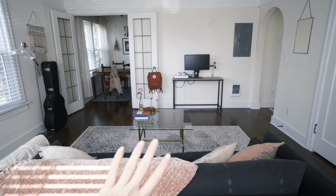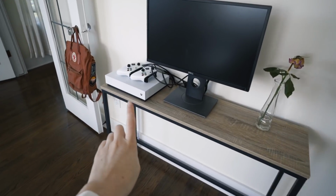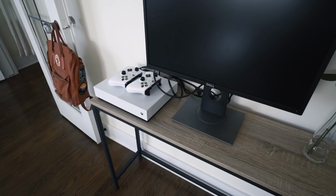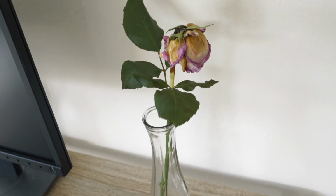So here's the living room. Don't laugh, that is a computer monitor over there in place of a TV. So we have it just set up right now temporarily because we're saving up for a real TV. But for now, this is what we use. And it's just on this basic console table.